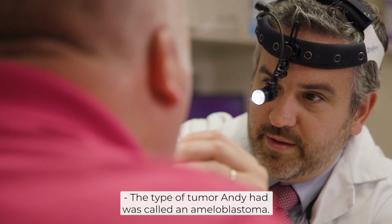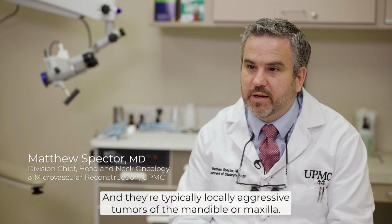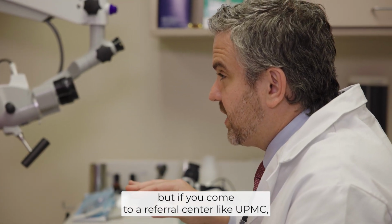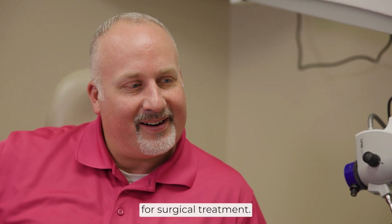The type of tumor Andy had was an ameloblastoma, and they're typically locally aggressive tumors of the mandible or maxilla. These are fairly rare, but if you come to a referral center like UPMC, we actually see a good number of these. Most of the ones in the tri-state area will come our direction for surgical treatment.